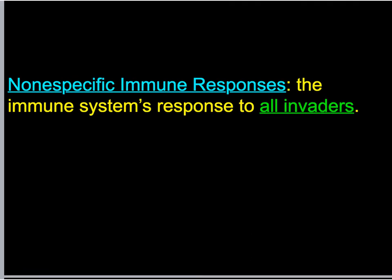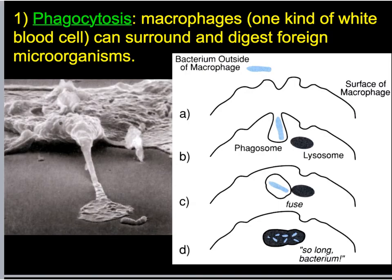Nonspecific immune response is the way that our body actually responds if there is an infection. So far we've been looking at nonspecific immune protection as far as the skin protects us against everything. So now we're looking at, if you do have an infection, what are some ways that your body responds that are not specific to, let's say, the chickenpox virus, but is done for all things, whether it's a virus or bacteria. The first one we're going to look at is called phagocytosis, and it's done by a macrophage.